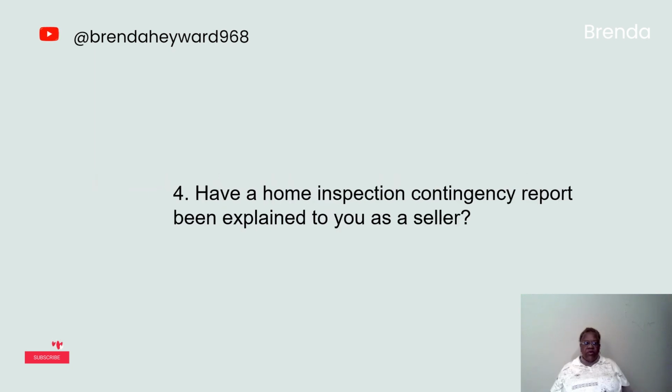Sellers, has a home inspection contingency report been explained to you as a seller? A home inspection report is a contingency that the buyers put in the contract, which gives them a chance to arrange for an inspector to come through your home and evaluate the house before the sale closes. A typical home inspection may take a few hours for a regular size home. However, the report will take up to 3 or 4 days to complete.